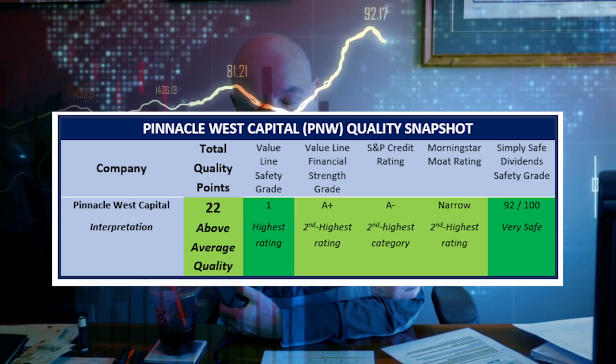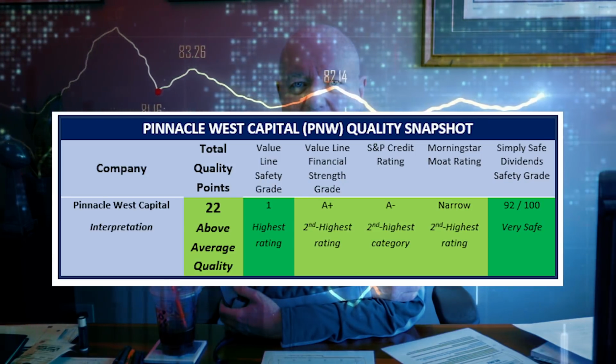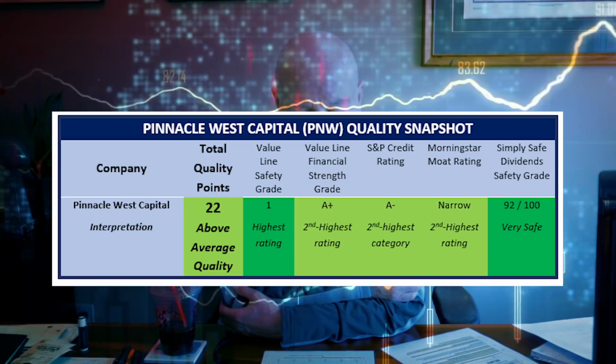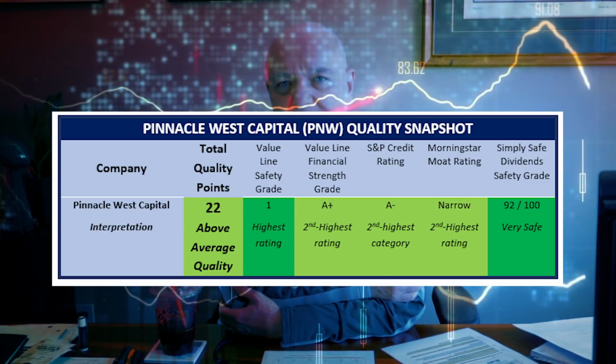Looking at Pinnacle West's Quality Snapshot, we see that it gets 22 points out of a possible 25, which is just below the top tier, second tier quality company, above average quality. I went and checked my records, and as near as I can tell, that makes Pinnacle West tied with one or two other utilities for the highest score among utilities.